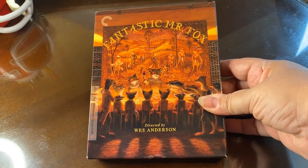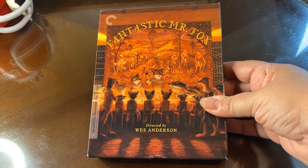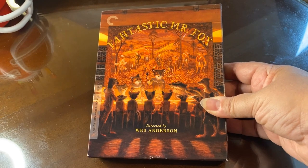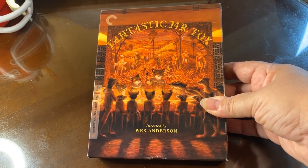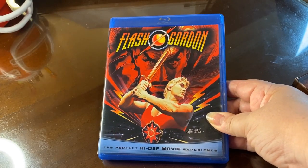Fantastic Mr. Fox, the Criterion Edition. We love this one. We love this and Isle of Dogs. We love the story, first and foremost, but also all the work that must have gone into putting this one together. Sheesh. Hey, he saved every one of us.